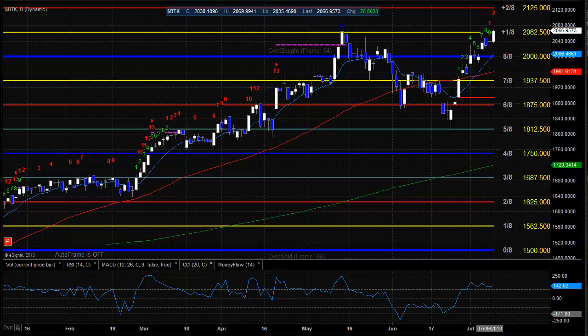All right, so here's a look at the BTK. We pretty much matched the previous high on the move here. We're now getting into the countdown phase. One thing to be aware of, though, is we're at plus 1/8 on the Murray Math box, which is back into the overbought territory. So we're going to have some resistance there. If we can break through that, the next resistance is going to come in at 21.25. Key support is going to be this 8/8 level at 2,000, which is also coincident with the 10 EMA.